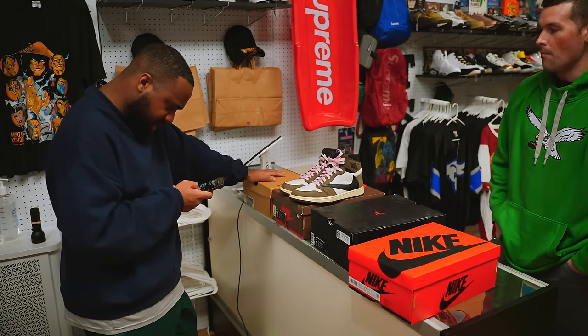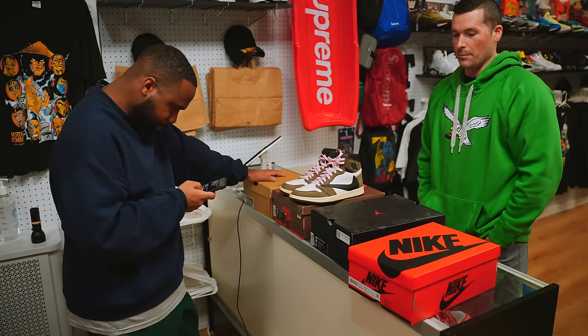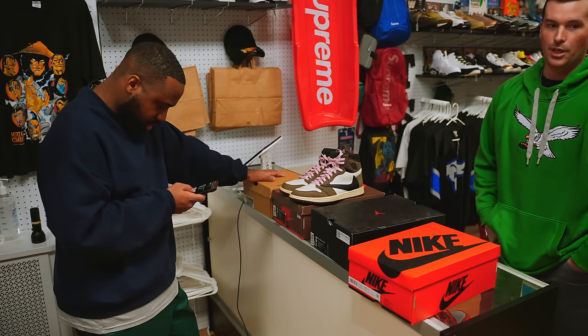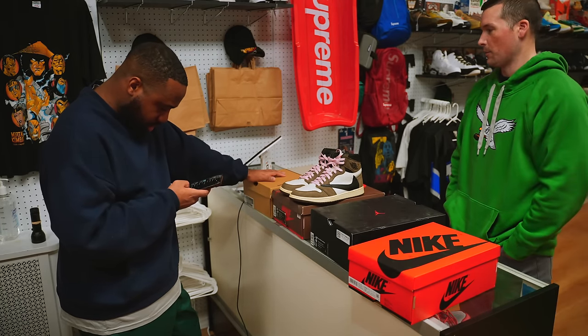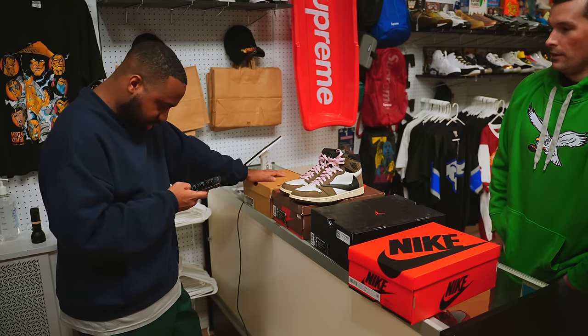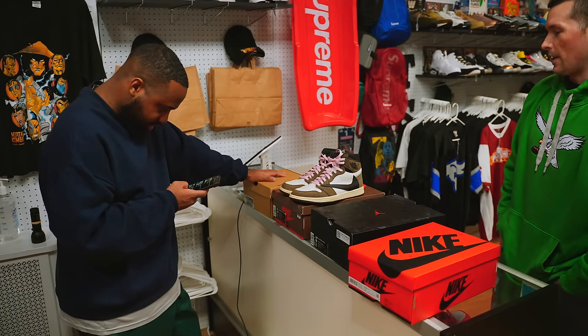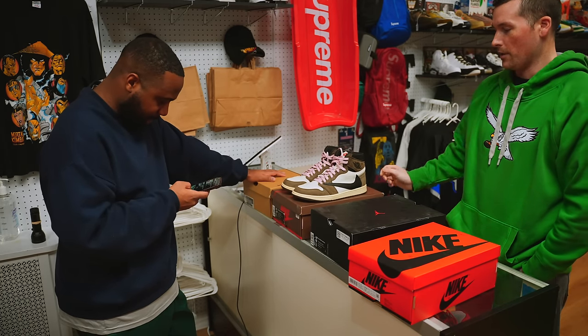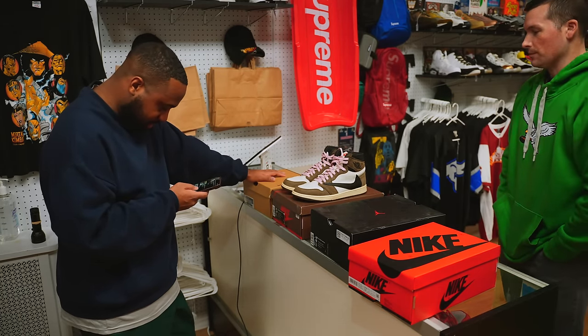Have you tried selling them on eBay yet? No, I haven't put anything on there right now, just everything's on GOAT. Usually I try and double up, but I just haven't gotten around to it. I'm going to Aruba. Oh, nice. I just never grab these, I never wear them. It's definitely a great shoe for sure, though.